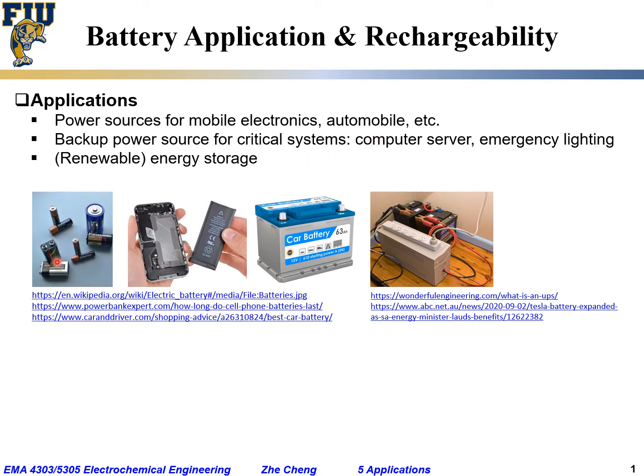Okay, here we showed batteries, the common AA battery, AAA battery, and type D battery, type C battery, and this 9-volt battery. And this is a photo for a cell phone battery and it's opened. And for mobile purpose or for small things like toys and many other stuff. This is the automobile or car battery.